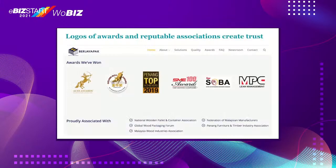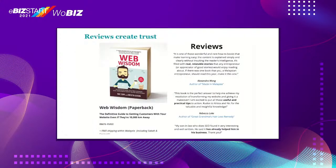The second one is if you have logos of awards or any reputable associations that people know about, that can also create trust. For instance, Berjaya Pack is one of our clients, and on their homepage itself, we list down the awards that they've won, and they've won some pretty good awards in the last 5 years. And they're also probably associated with a number of associations. So we call it out on the front page and the homepage because we want people to know that they're really a reputable company. So if you have any logos, any awards you've won, anything that can engender more trust, put them on your website.